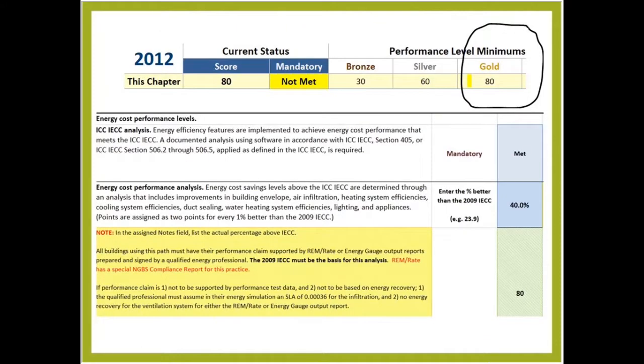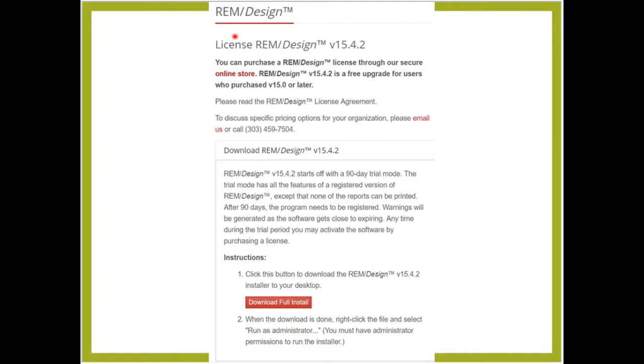And then again, here's an example for new construction. You can see you have to get this many points in the rating system, and that's based on the 2009 IECC analysis. So it's not based on your HERS index rating, but how well you're doing above IECC, which is effectively done through REM/Rate.